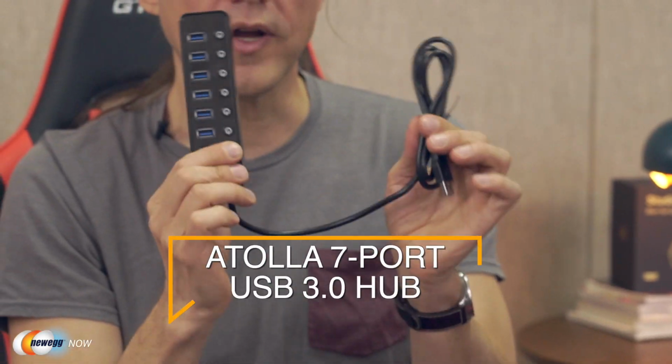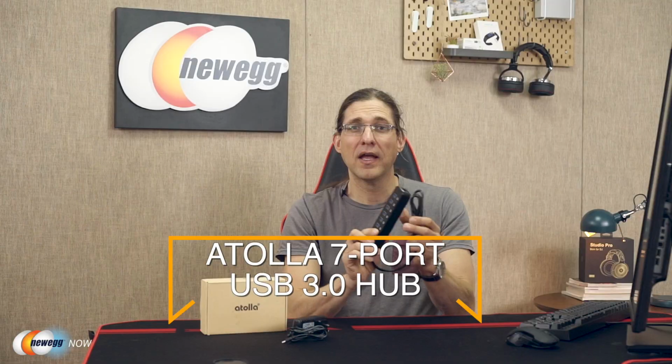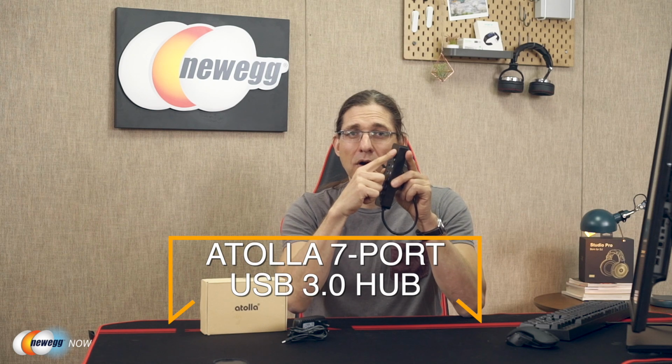If you have a laptop with only 1 or 2 USB-A ports and have a bunch of items you want to connect to it, or you're tired of reaching down to get to the ports in the back of your desktop and you want to move all that connectivity to a place that's really convenient for you, enter the Atolla USB 3.0 hub. And we have right here on the top 1, 2, 3, 4, 5, 6, 7 USB 3.0 ports.